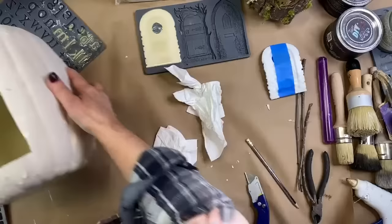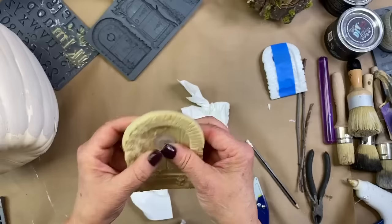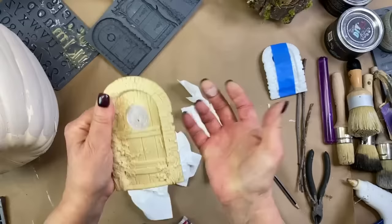Okay, now let's unmold this. And here we go. See, here's your hot glue. We're going to pop that right out. Look at that. Is that cool or what?